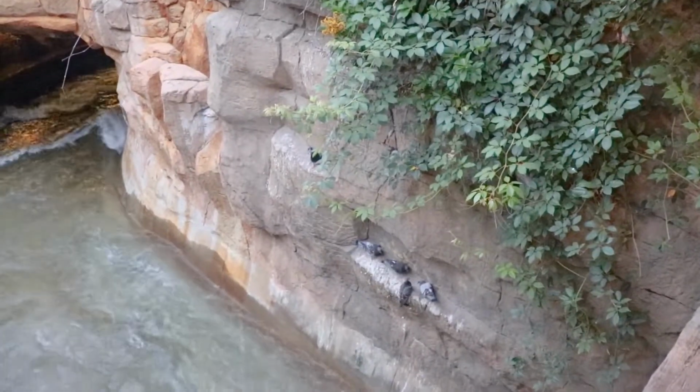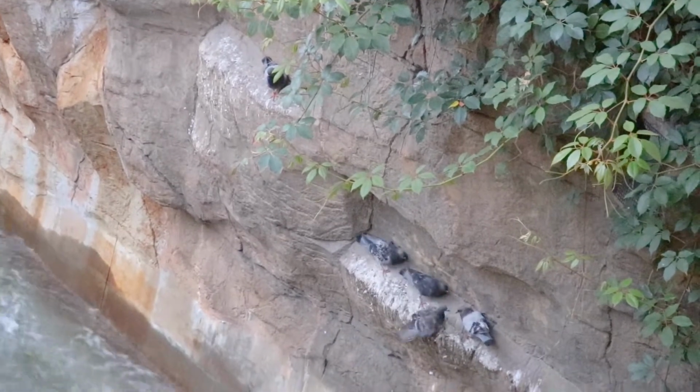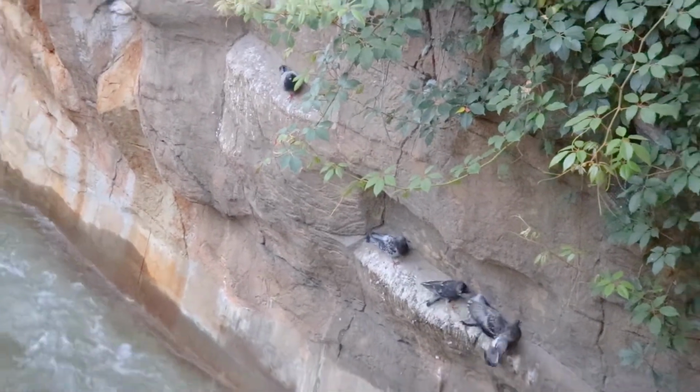Look at the little pigeons over here on the side rock of Shipwreck Rapids. I don't know what they're doing, but they're just chilling there.